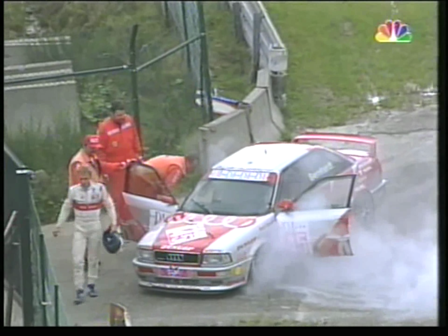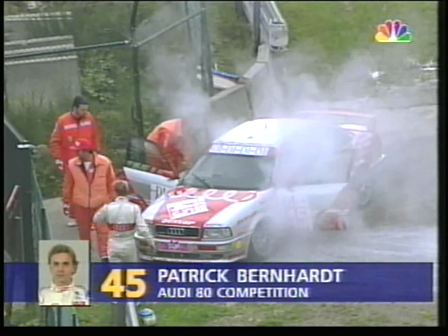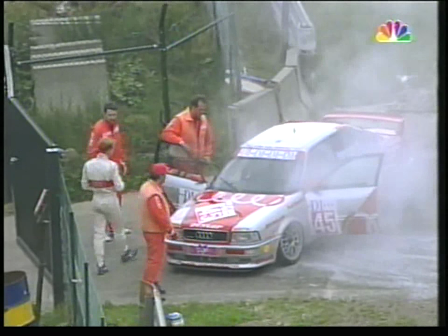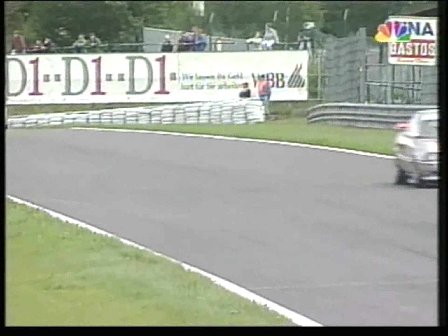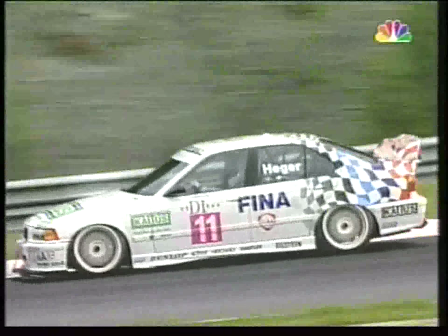But that has dropped Hans Stuck back to 12th, and Patrick Bernhardt in his Audi, he walks away, and that engine has definitely blown up. So a bit of a question mark over the four-cylinder Audi units. As Johnny Cecotto swings it through these corners, using every bit of the road and a little bit more. And this race now coming down to a battle between Johnny Cecotto and Emanuele Pirro, with Cecotto very much in the driving seat at this time.